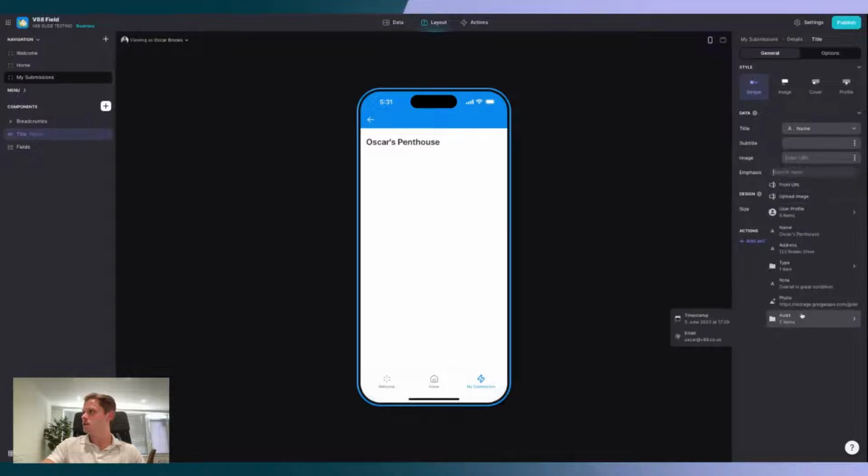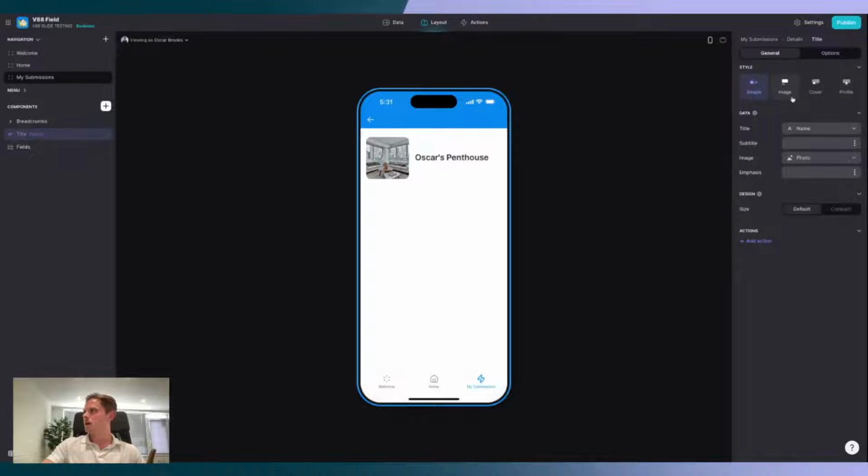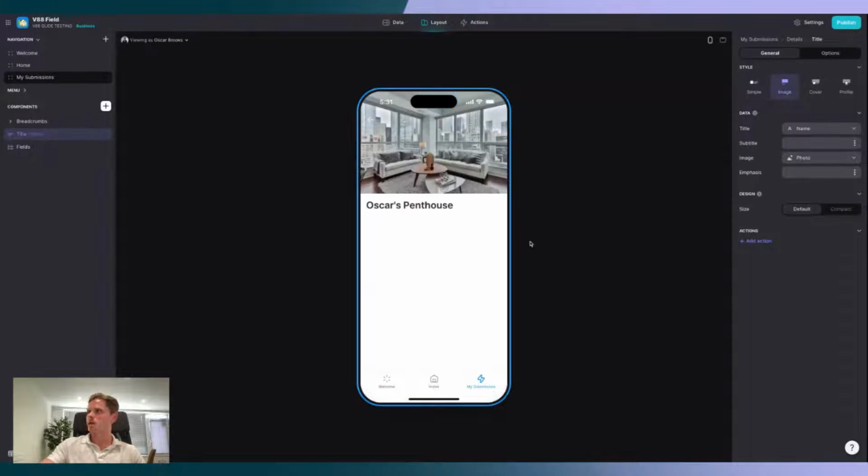So let's take the image from the report, and let's say, actually, we want to make this look a bit sweeter. So we'll go like this and just populate the top of the screen with that beautiful image.